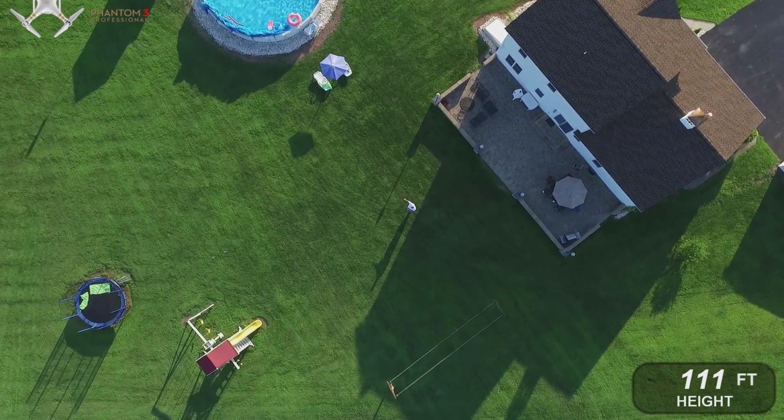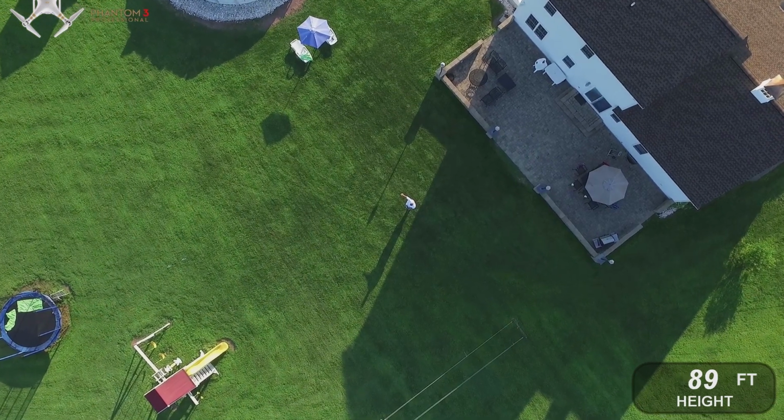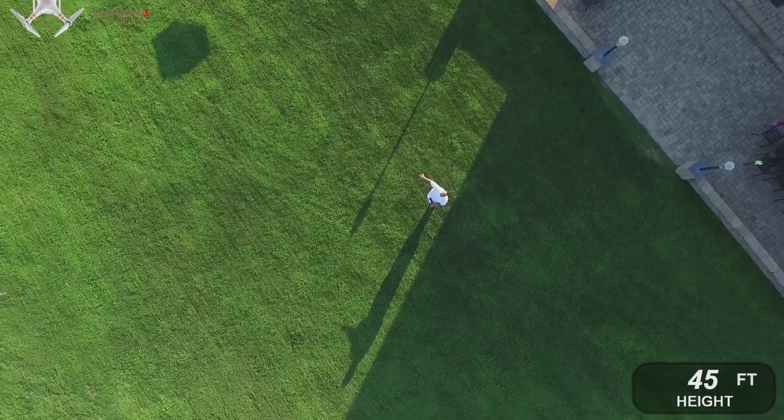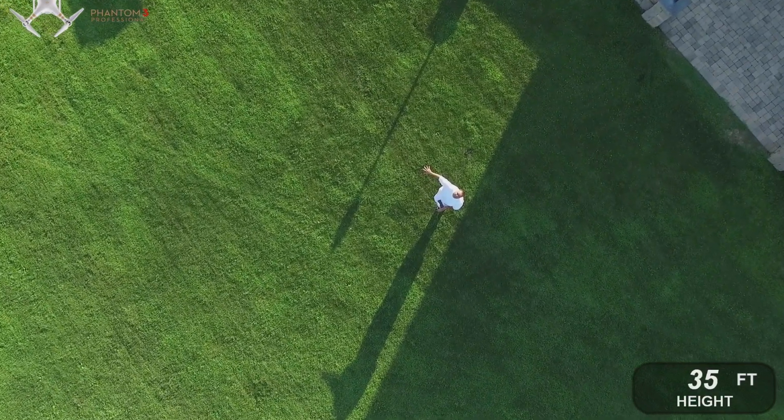125 feet, can't see my fingers. 100 feet, no. About 75 feet, you can see my fingers. 75 feet to 50 feet, you can make out who I am.